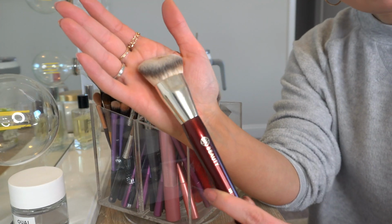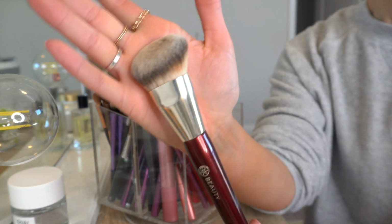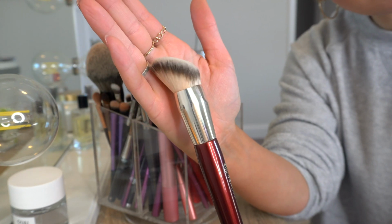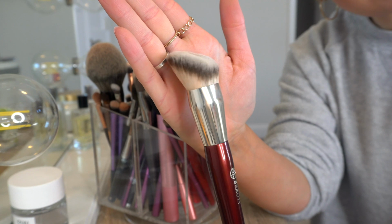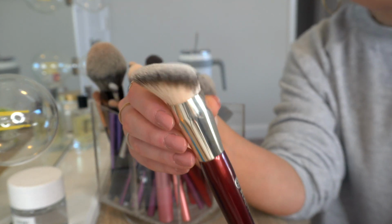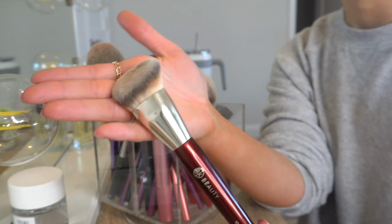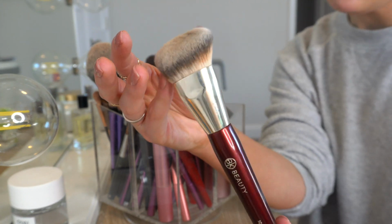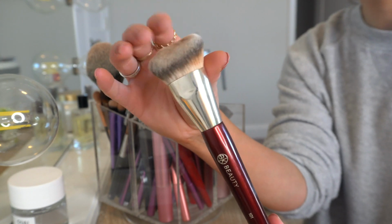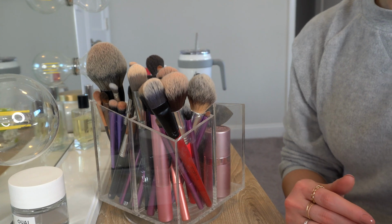Then we have this. This is also from BK Beauty. It's the 101 foundation brush, and this is actually their best-selling brush, I'm pretty sure. This is, as you can see, a slanted, angled foundation brush. It's kind of dense, and I love this one as well. It's just a totally different style of brush as opposed to the 106 from BK Beauty. I love them both though. Again, great quality. You get really good coverage with this as well because it's so dense. So I definitely want to keep that one.